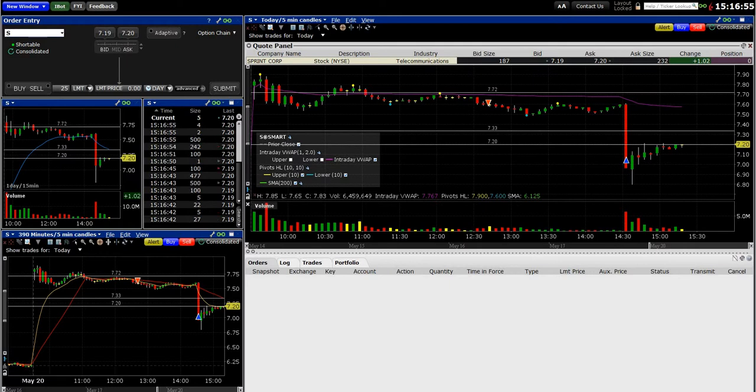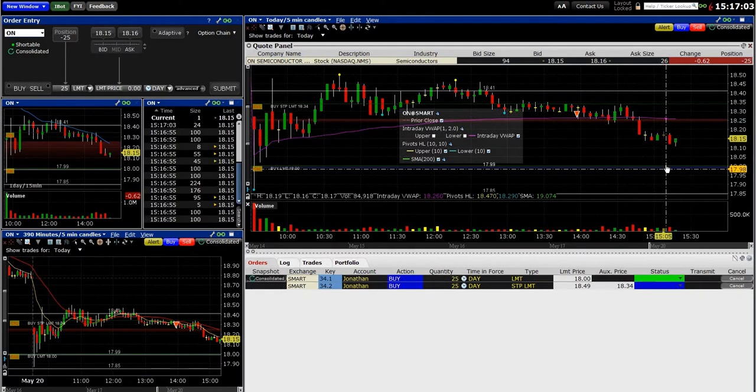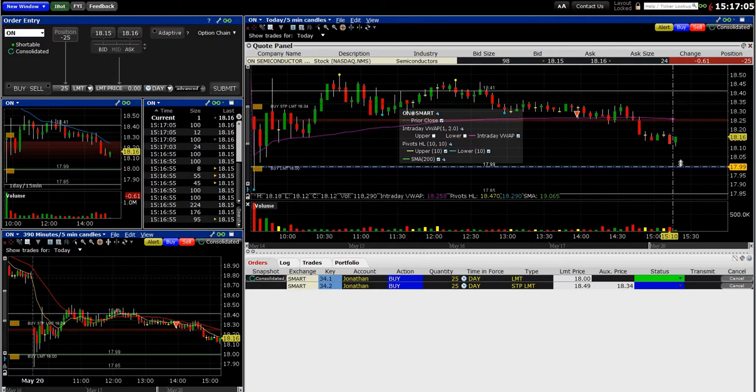I'll be watching right now just to make sure it continues down. If not, if it breaks VWAP, comes back up to VWAP, I'll probably get out. But those are my trades.